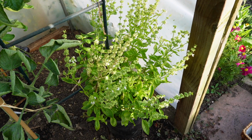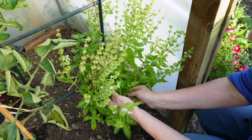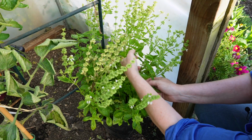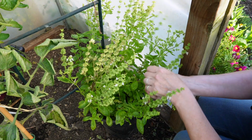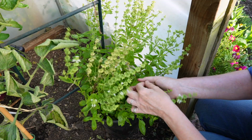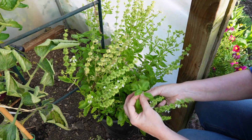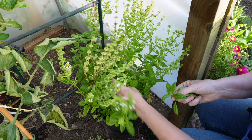And what better to go with your tomatoes than a little bit of basil. This is all going to seed now. So what I can do, but I'm not going to do today, is take the flowers off, and hopefully it'll last a bit longer. But for now, I'm just going to pick enough. That's how you want them really, to take home and enjoy.